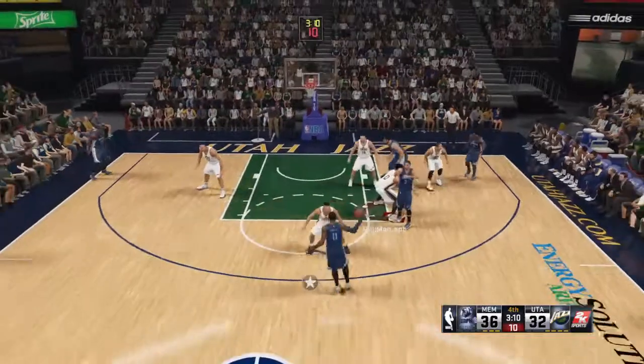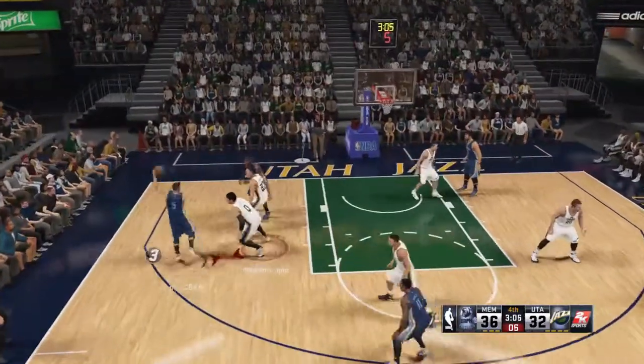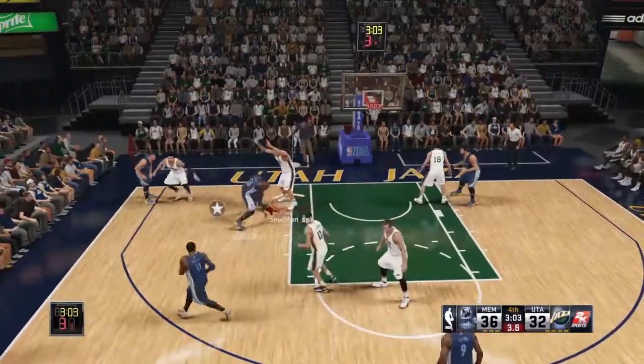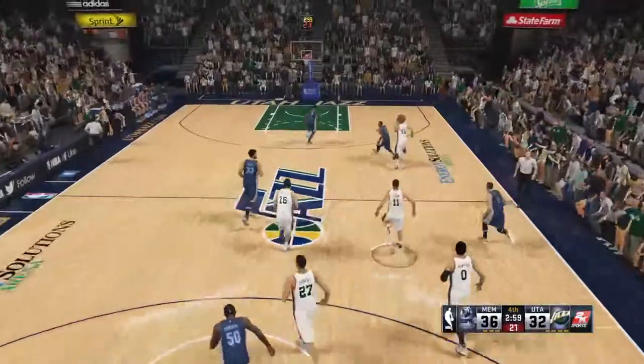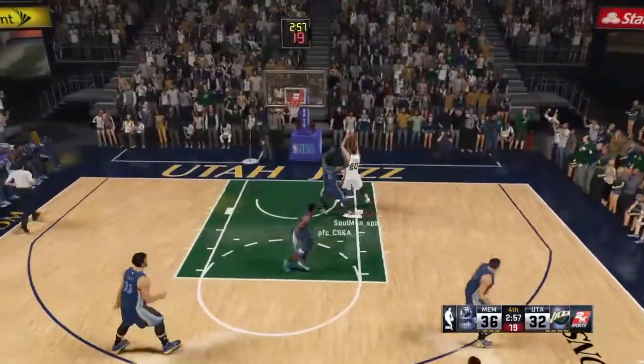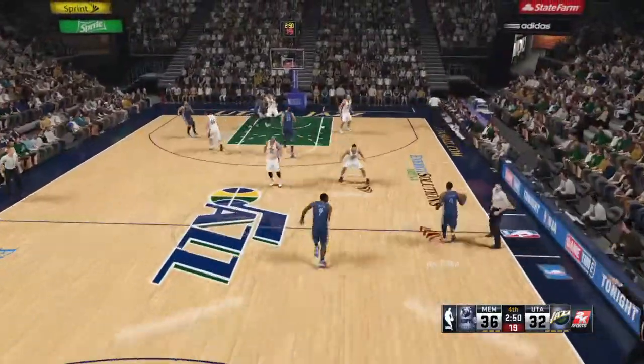Hit by Randolph. Conley, the pass to Lee. Conley kicks to Lee. 6 on the shot clock. Conley against Hayward. The shot no good. Good work defensively by Conley. And the Grizzlies leading by 4.